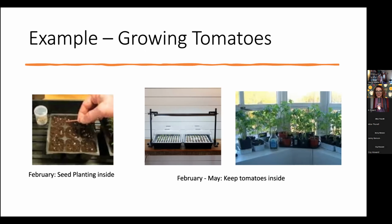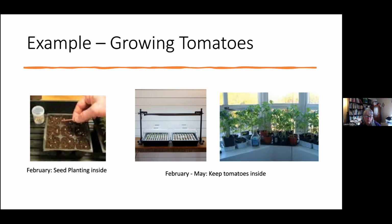Growing tomatoes, we start them now. So February, anywhere from February through mid-March, ideally. You don't want to go too much later, because you want to get them of size. If you have a really good growing greenhouse, March is fine, late March even. But if you're doing them indoors and just under lights, it takes them a while.